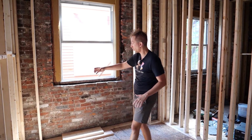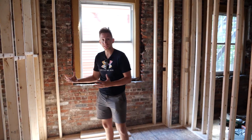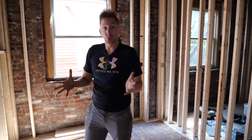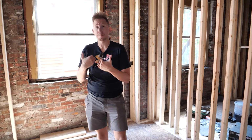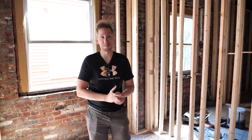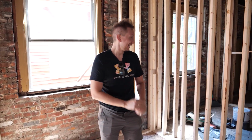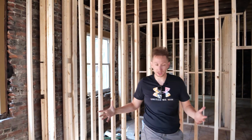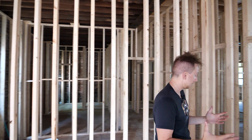Obviously we'll repoint it and put mortar in, just make it look really nice again, since it hasn't been touched up in a long time. But this will truly be the definition of exposed brick lofts, which is so unique. I'm personally a huge sucker for that kind of inventory. I would love to live in an apartment that has brick lofts. So I think it's really cool. The ceiling height and the brick are all gonna really make this stand out.